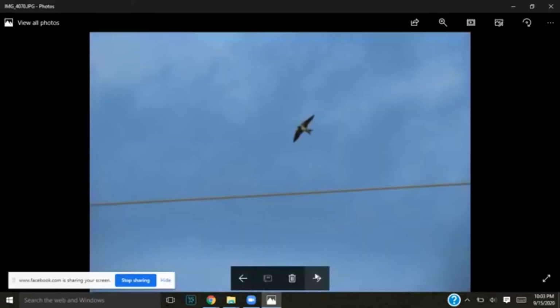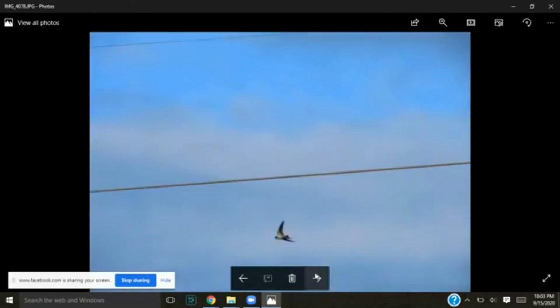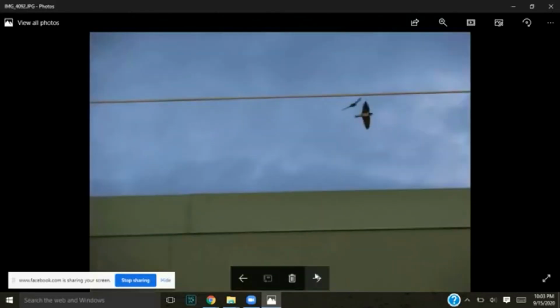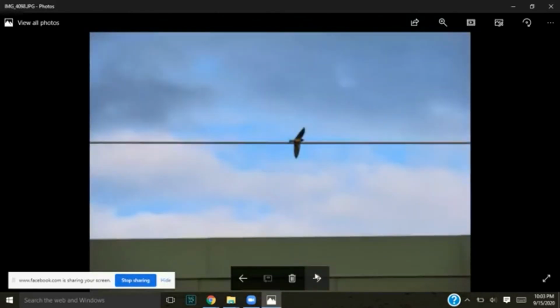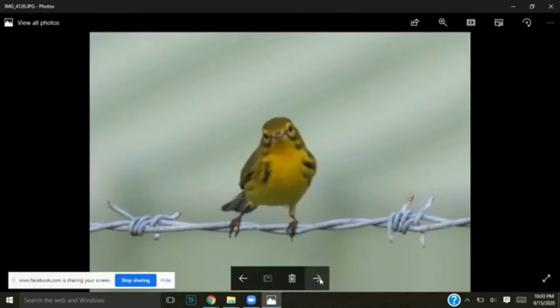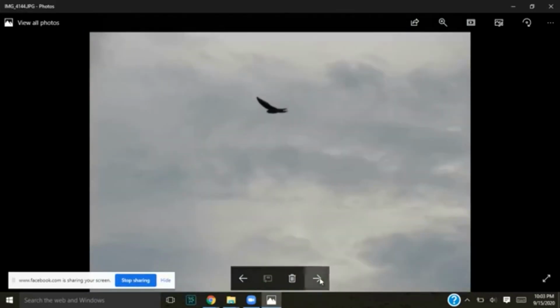And more barn swallows. These are blurry barn swallows. There were so many. I think I posted a video. There was like a swarm of them. Okay, this is the male prairie warbler. I got lots of pictures of that guy.